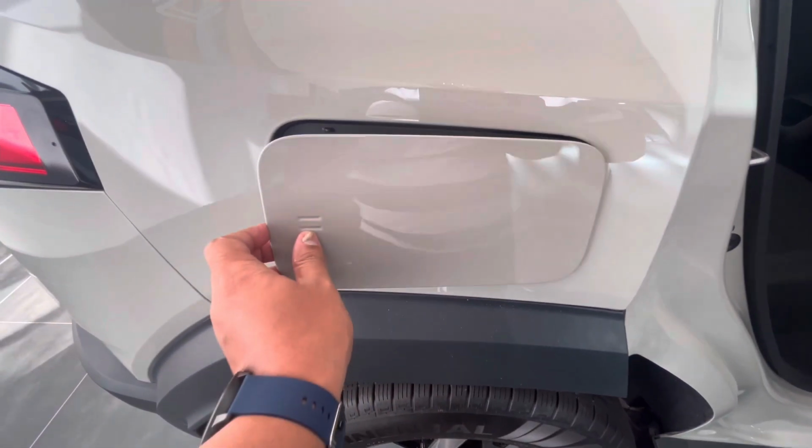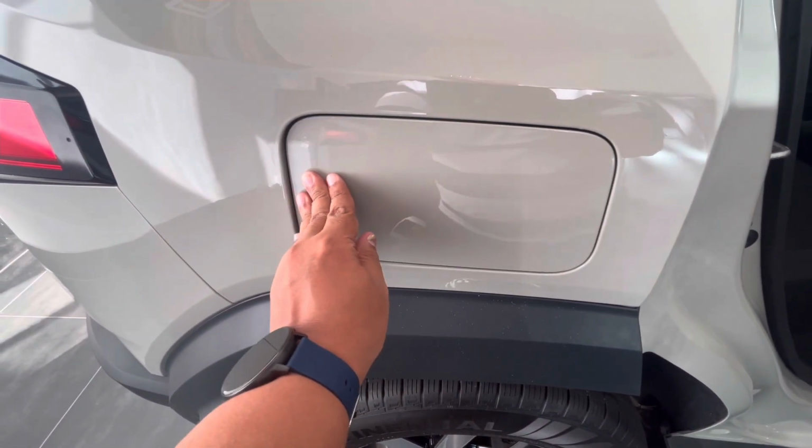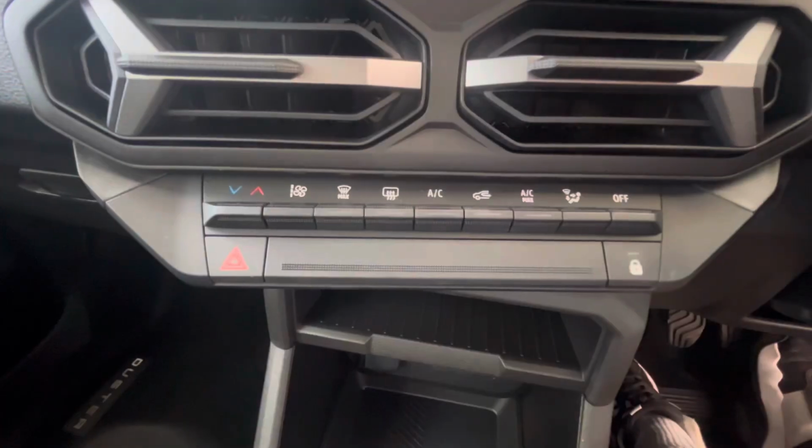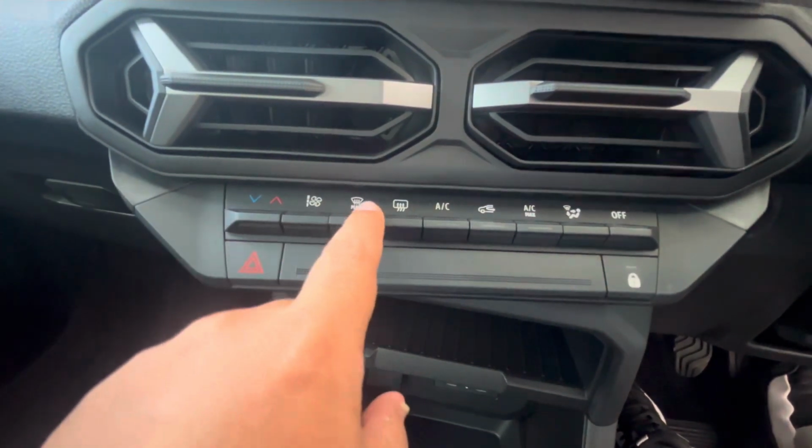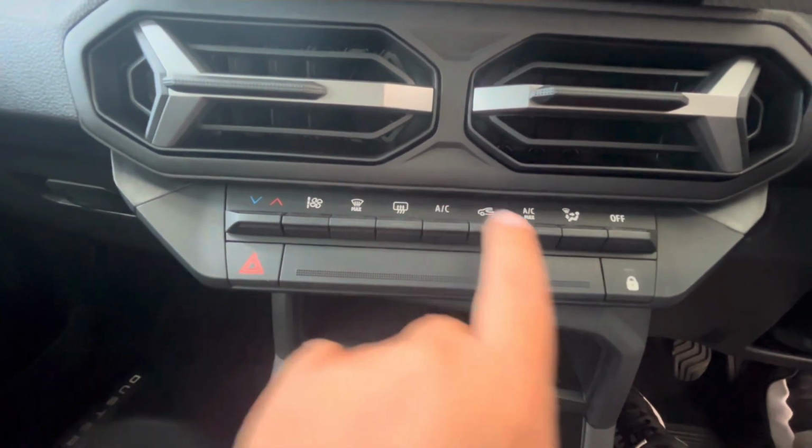In this video, we are going to take a deep dive into its design, the interior, what features, the engines, and some cost of ownership if you are in the market to buy the new Duster.